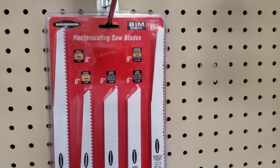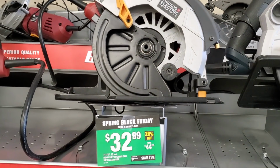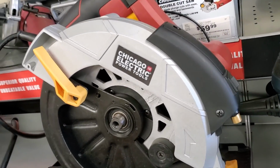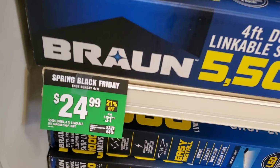So I never use these, so I couldn't tell you if they're good or not. I'm just telling you what's here. Now they got this circular saw, $32.99. Then again, I haven't used this either. So this is 7 1/4, 12 amp heavy duty circular saw. I guess if you need to cut something, obviously this is gonna work for a DIY, I think.